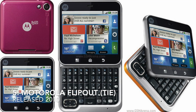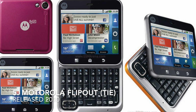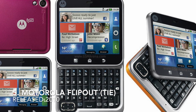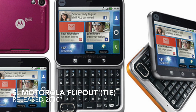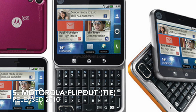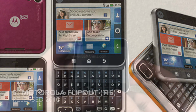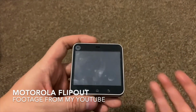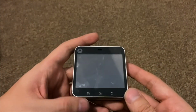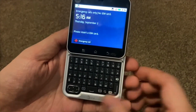All right, and tied for number 5 is the Motorola Flip Out from 2010. This is a really cool device as well. Just the form factor, the size and everything. This was one of the very early Android devices. This is running Android 2 point something, I believe 2.1 or 2.2. But this is way back when physical keyboards were still very important on a phone. So they managed to somehow fit a QWERTY keyboard onto a phone this small.